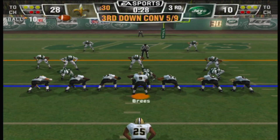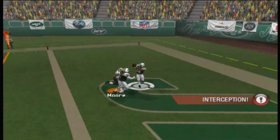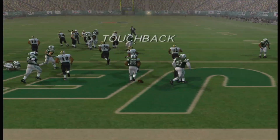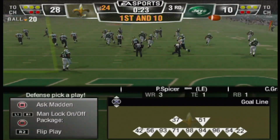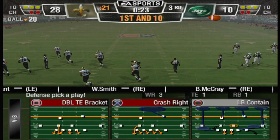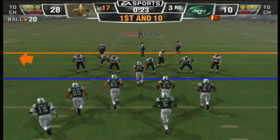The Jets bring in the nickel package. Drops back. Picked off in the end zone. And that was an outstanding pick. And I like the way he extended for the ball there. He didn't wait for that ball to come to him. He extended his arms, went out, and made a play. After the interception, it's now first and 10.